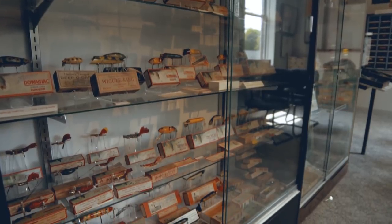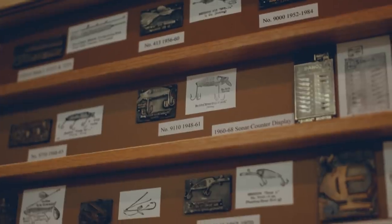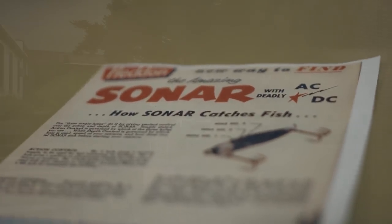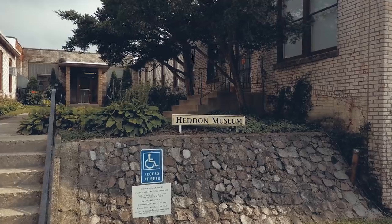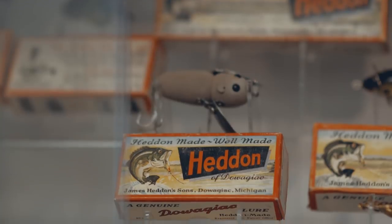A family friend came to us and said, "You guys own the factory. There's an older gentleman in town who used to work for Heddon. He's got a lot of Heddon stuff. He wants to sell it. I will donate my time and show you how to start a museum to save the history for Dowagiac." So Don and I said, "Well, we live in a restored house. We restore old cars. We both grew up fishing. We like history. We own the factory. Oh, why not?"